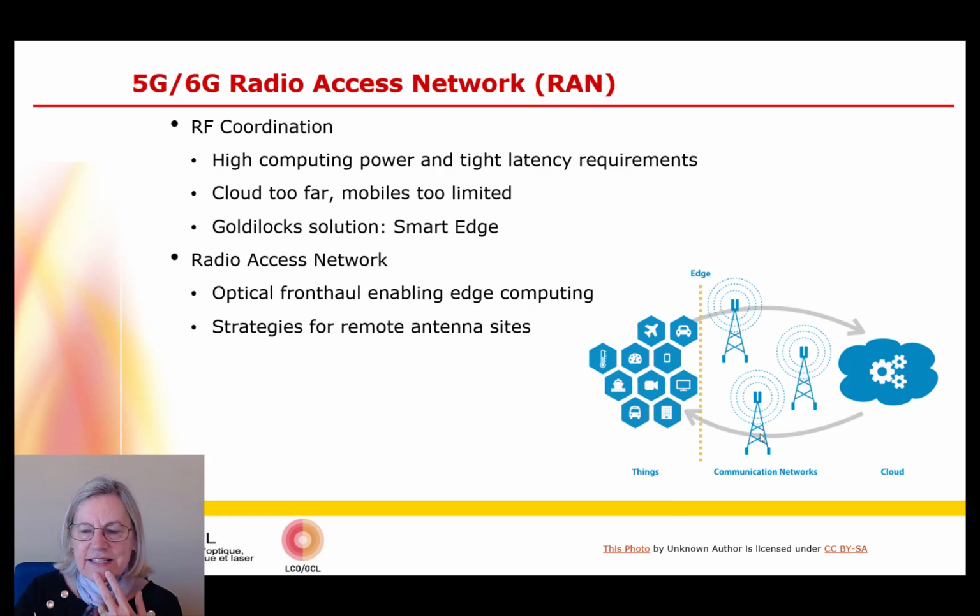So we would like these cellular antennas to somehow be connected so that we can do our coordination. And so it's not just the applications that are going to have compute power at the edge, but we're also going to take some of this RF coordination and have that done there too. The RF coordination also requires high computing power, but we cannot go to the cloud for this computing power because the latency requirements on the RF coordination are just too strict. So the cloud's too far. We can't push it to the mobile devices because their compute power is too limited. So we're looking at this Goldilocks solution, which is to put some intelligence at the edge of the network.